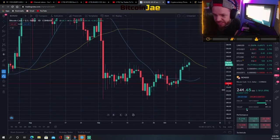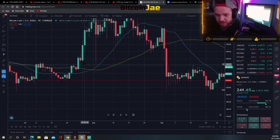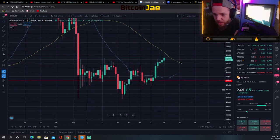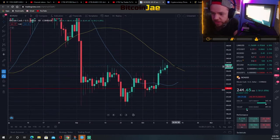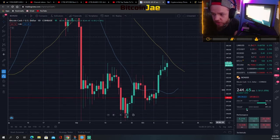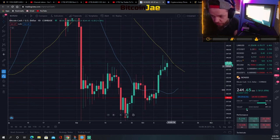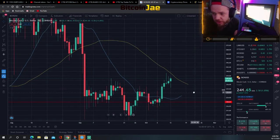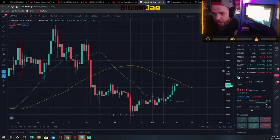For breakout entries here, let's see. Yeah, it looks like for some reason that 240 number is the one popping up a lot. So 240 could be a good support entry here, with 250 really being the main level you're looking for as your first entry. So 240 is a support entry, and above 250 will be a breakout entry on Bitcoin Cash. If it breaks below this, then we're waiting on 220 again. 220 to 200 is the next support entries on Bitcoin Cash.